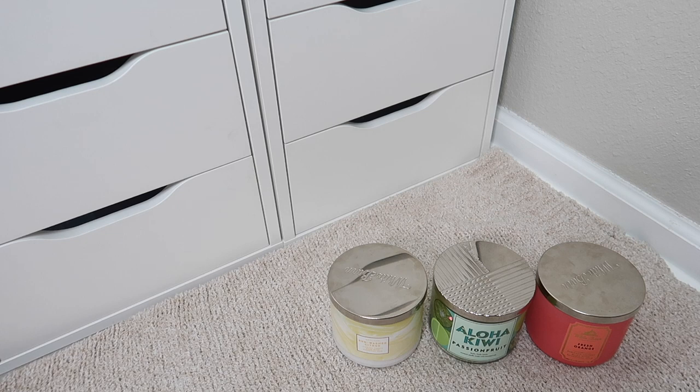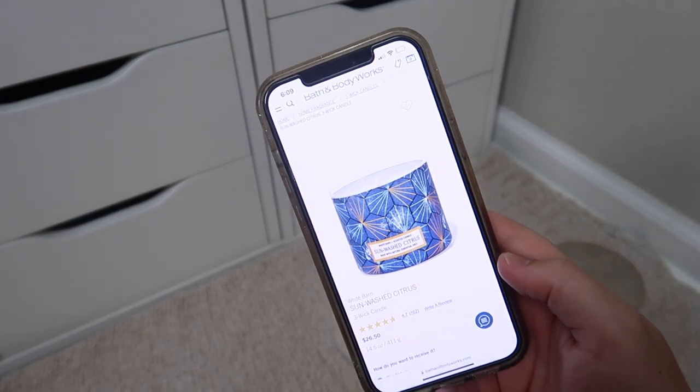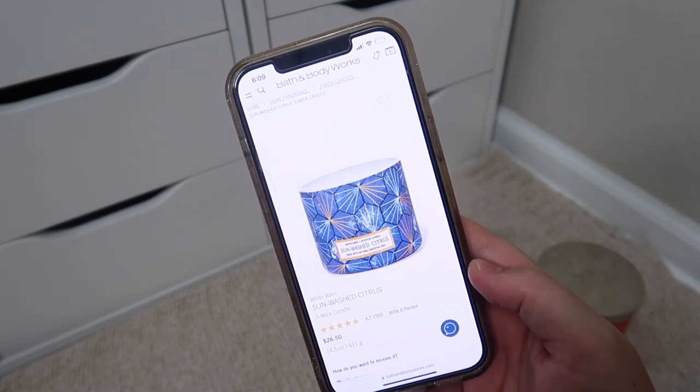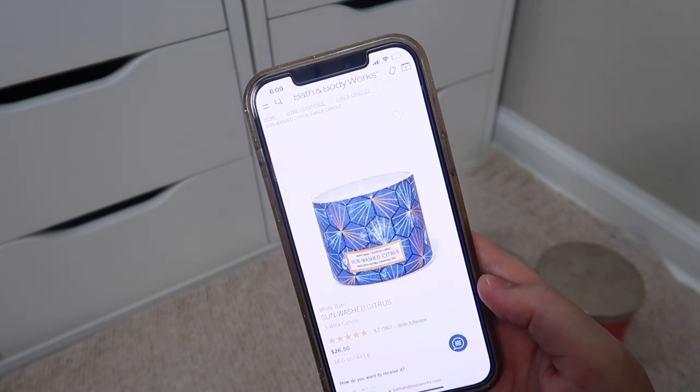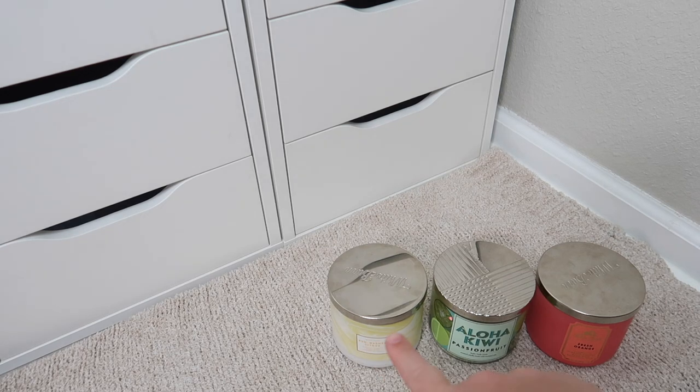I just looked it up to see if it was even still available on their website, and it looks like it is. Here's what the candle jar looks like. I gotta say, I'm not in love with it. I think it's really pretty, it's beautiful, but it's definitely not so much my aesthetic. But I would still buy it. Even if it was the ugliest candle jar, I would still buy it because it smells so good.